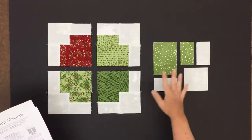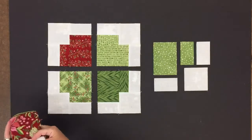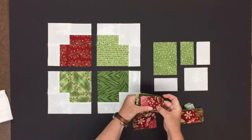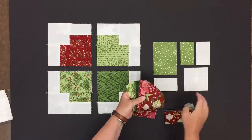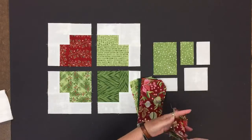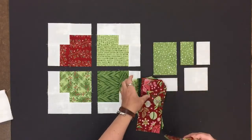This block is very simple. You're going to take your 8 fat eighths and chop them up, and you will have all of this left over. Pretty cool that you can make that nice wall hanging and still have pieces left over.